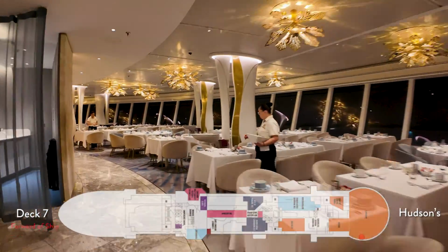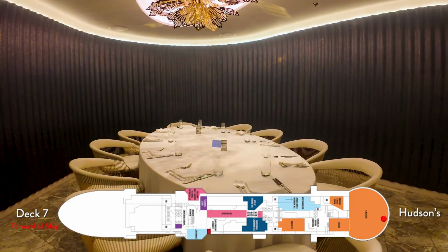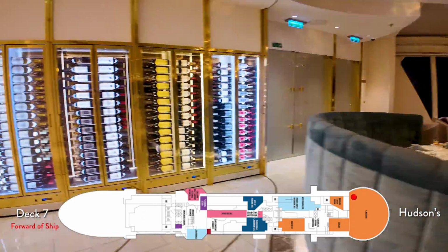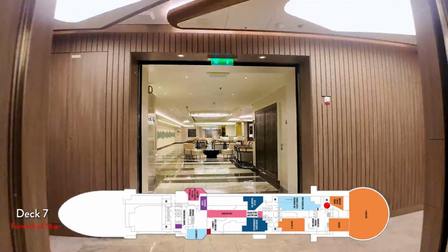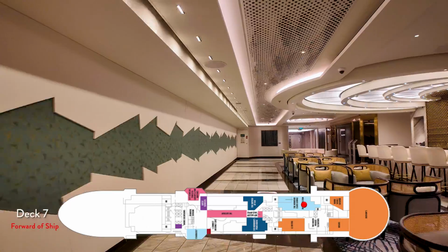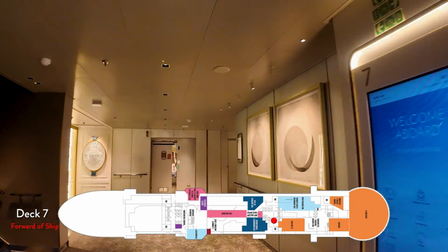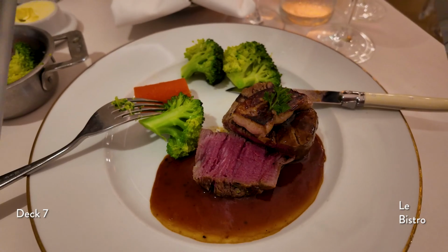This is Hudson's. This is the first of the two main dining rooms which we're going to show you here on the aft of the 7th deck. It wraps all the way around the aft. It's just a beautiful space. It is open for breakfast, lunch, and dinners on selected days. Down on deck 7 is Le Bistro. This is your French restaurant. This is specialty dining, but you can get it as part of your included dining package.